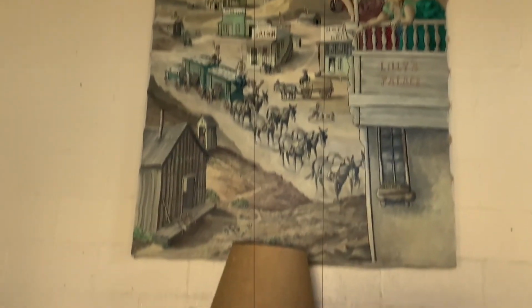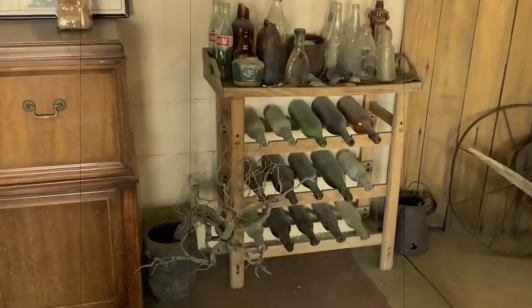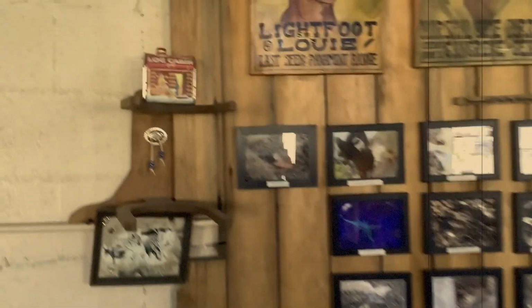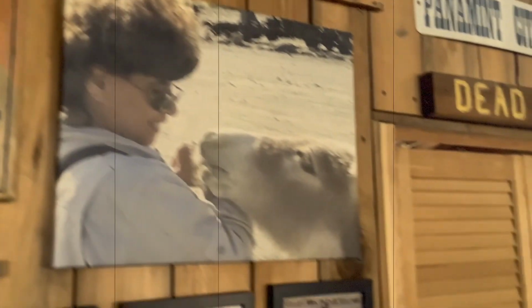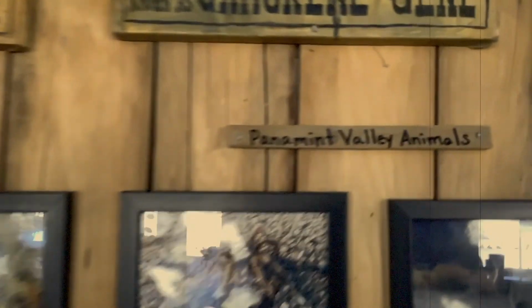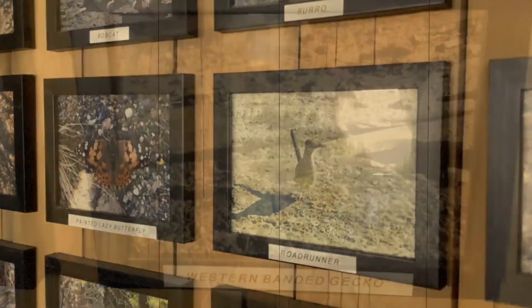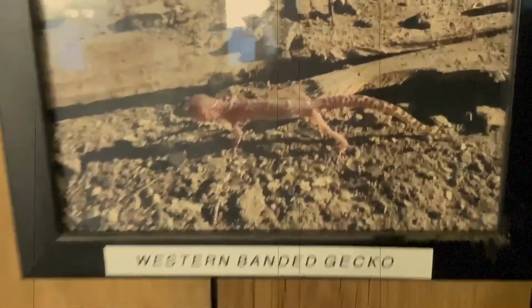And here we are inside the museum. Seen a roadrunner. In fact, that video I have up on my education channel, NatureGlo Science. Look at this western banded gecko, how pink it is.